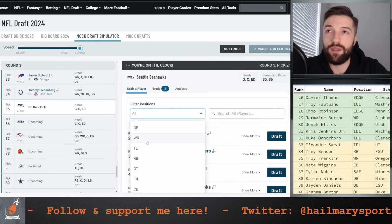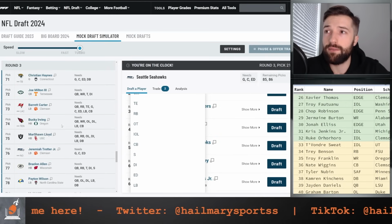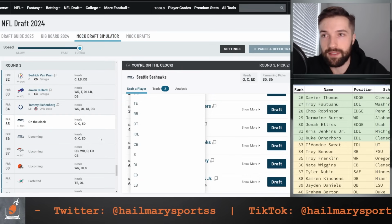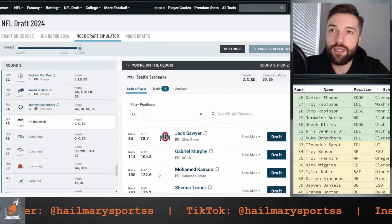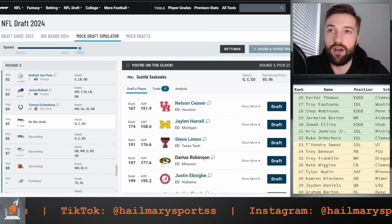Then we got 2 picks for the Seahawks. Pretty sure I've already traded. Did I already trade out of one of these picks with them? Oh, I got Jeremiah Trotter. That makes sense. So I'm actually going to look at the edge rushing group, and I'm going to opt for my number 26 player in Xavier Thomas.